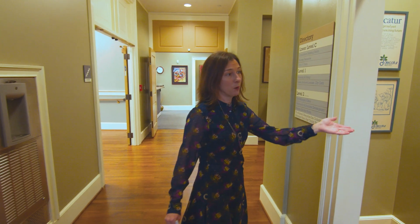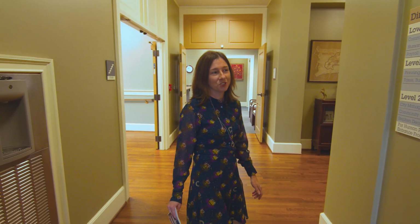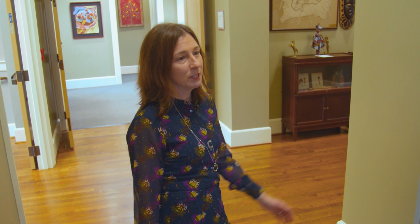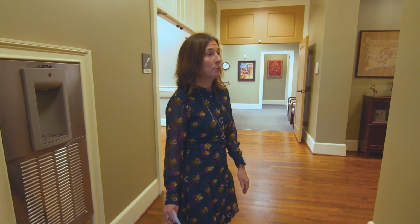It's not glamorous, but I will point out that this building has an elevator. That was part of the upgrades with the renovation, that an elevator was added to this building. We did have a lift. You can imagine that it was difficult for members of the public to come and attend our public meetings.